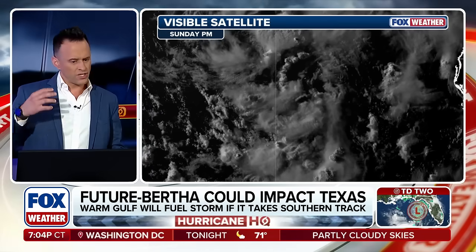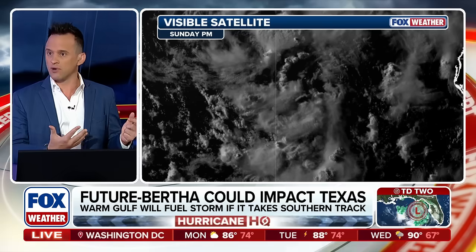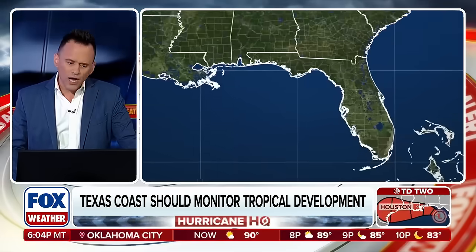So we certainly don't have a closed circulation with intense convection consistent around it, I would say. So that's where we're at right now. That's a little bit of the currents. You look at the water vapor imagery, though, this is also pretty interesting because for most of the day, let me go back. I'm going to go back about 12 hours here.